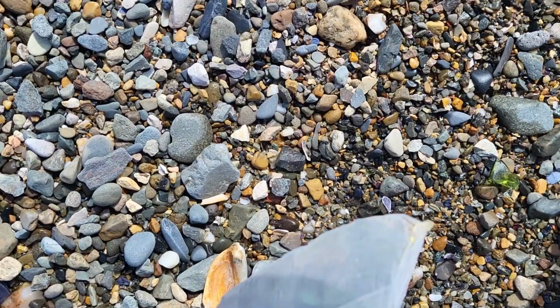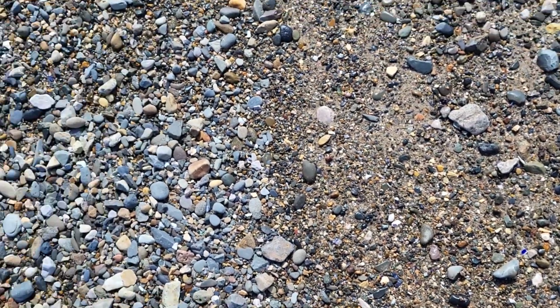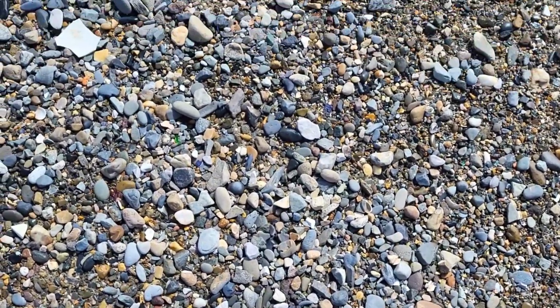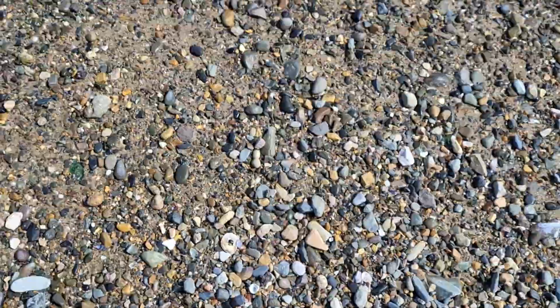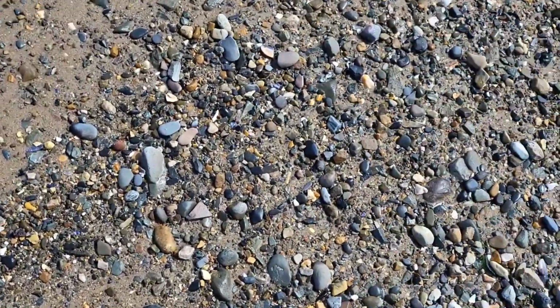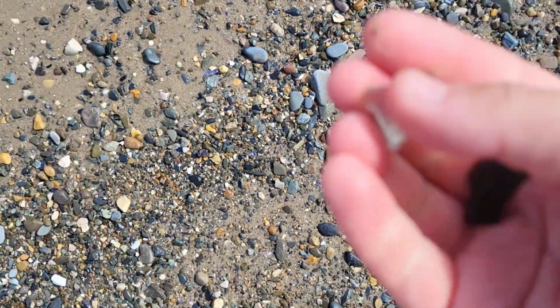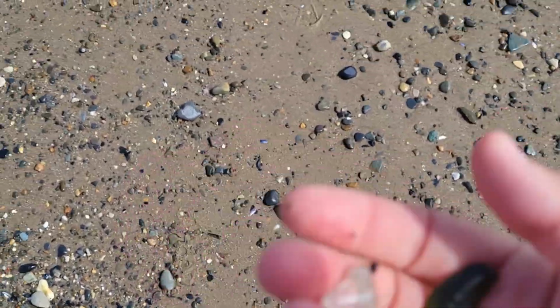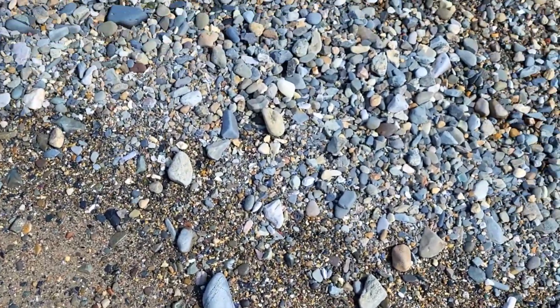Not that I didn't think there would be, because everyone says it's amazing, it's a sea glass beach, but there's just so much more here than I thought there would be. Obviously some of it is still cooking and whatever, but it's nice. It's nice and it's so local. It's only like 10 minutes away from where I am.